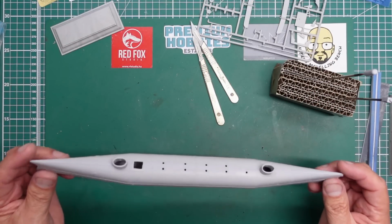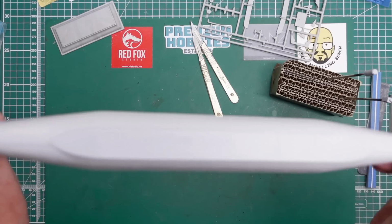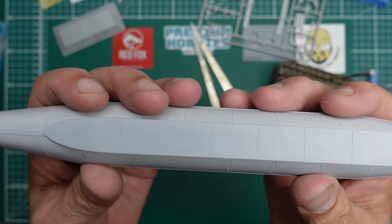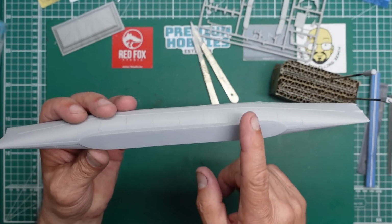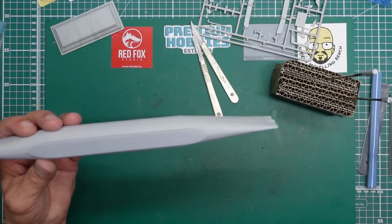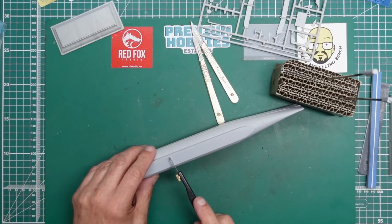Okay, so there we go. We've got the seams all covered now in Mr. Surfacer Grey Primer sprayed on. And as you can see, it's all looking really nice. We can see that we've got these lines here which are scribed across, and you can see that one there is slightly lighter than the others. So I'm going to grab my Tamiya scriber, just lay it in the groove, and without putting any pressure on, I'm just going to open it out.